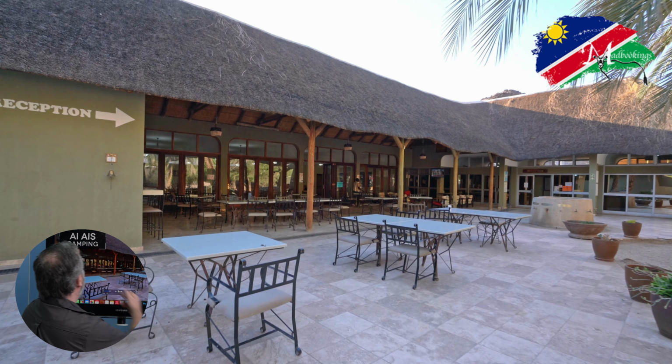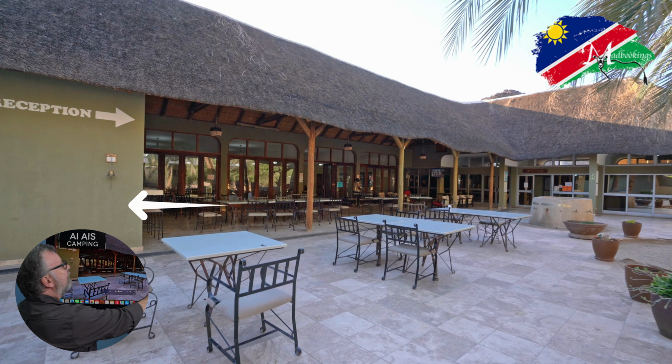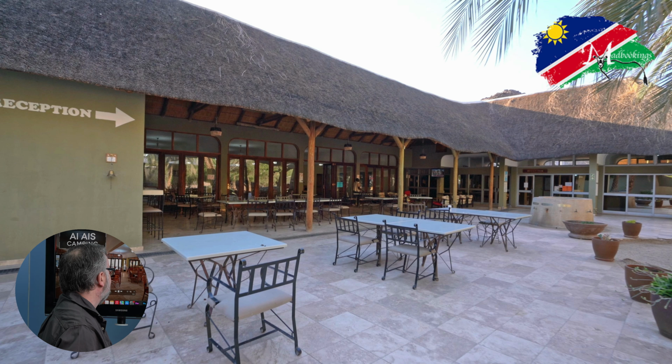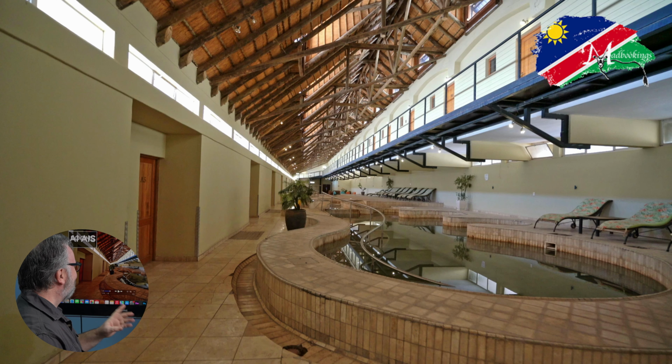The restaurant and bar area, the bar is here, outdoors. The reception is in here, and the restaurant is like an indoor-outdoor combo. Here's the inside.